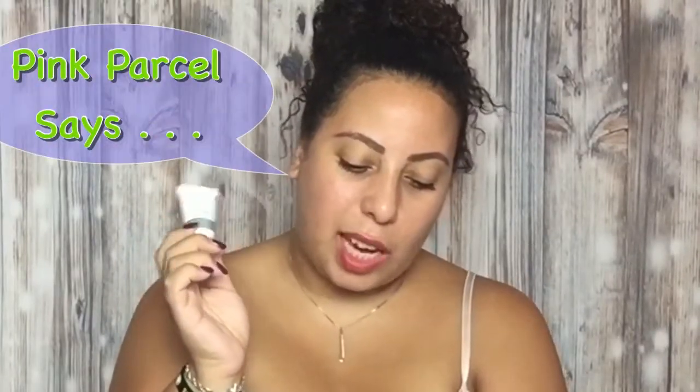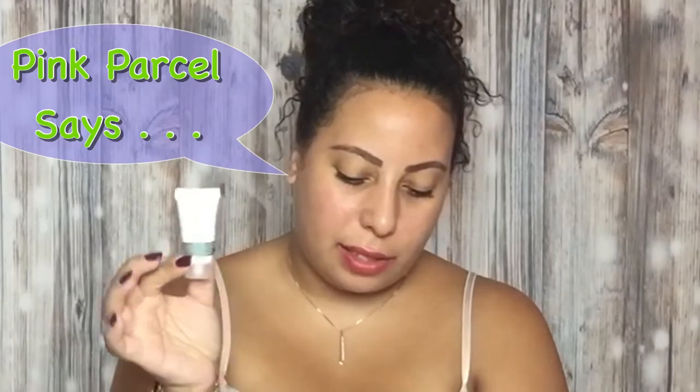The pH formula contains kaolin clay, rose water and shea butter to reveal brighter, revitalised skin. And it's £60 for 60ml, so this is £15. 15ml. Look at this tiny little thing. £15. Wow. Like, it's as long as one of my fingers. That's the size of it.